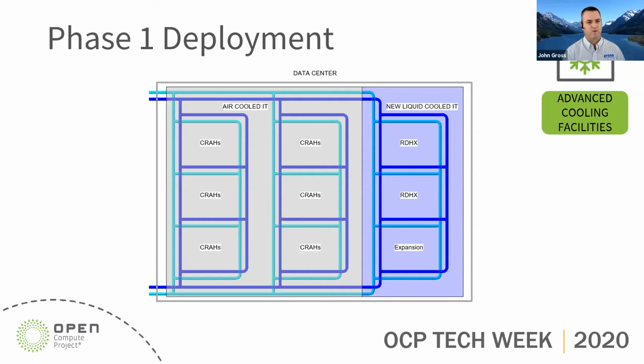So when they do tech refreshes, they wanted to bring the new HPC in, set it up, get it online, commission it, and then roll their load over to that new pod or module, if you will, before decommissioning the old system.